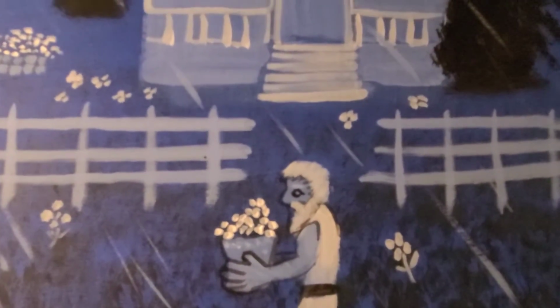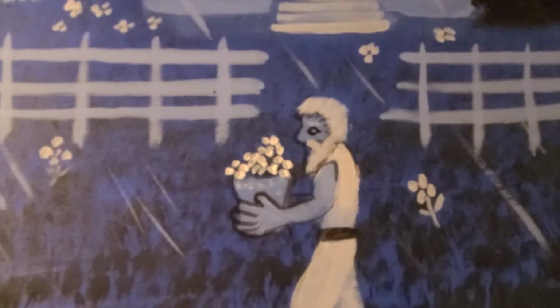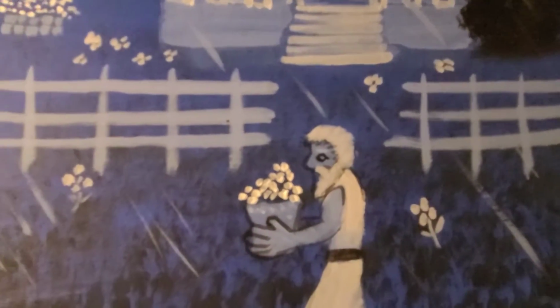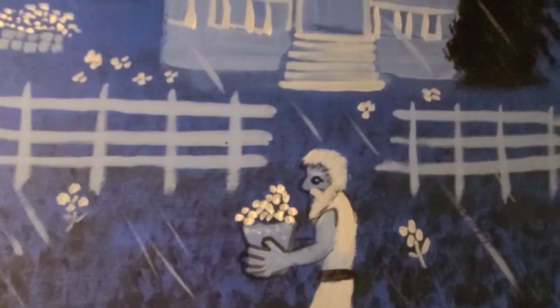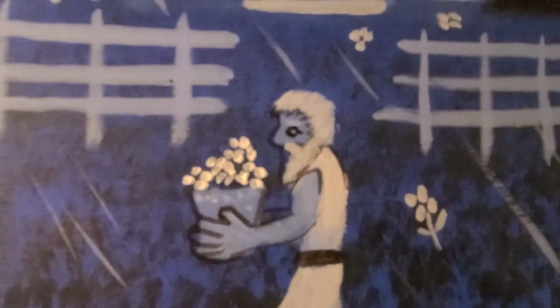Who knows where he's carrying it? Is he carrying it up there? Looks like he's passing on that. Or maybe he came from there. You never know. Is he going to set it down here or next to this tree? Is he going to give it to somebody? This planter, this flower pot?